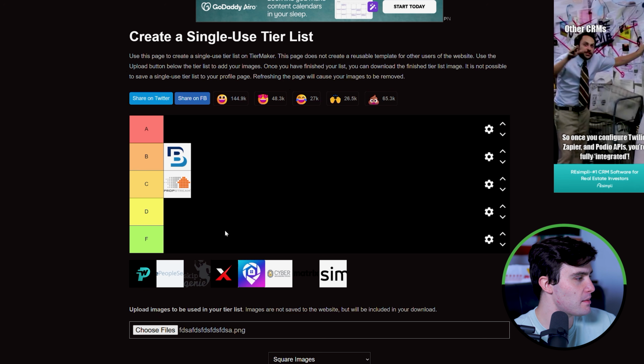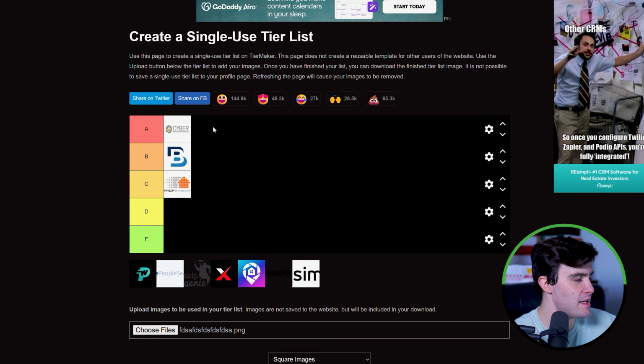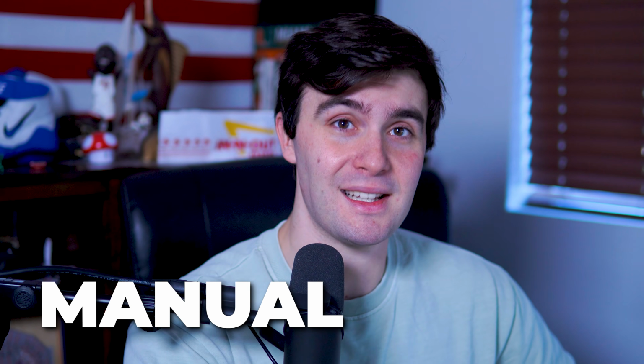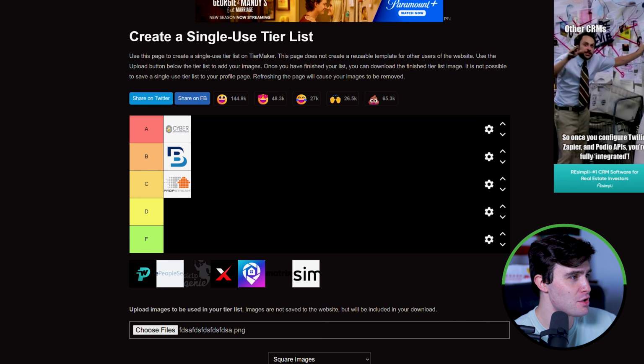Now, the next one I want to talk about here is Cyber Background Checks. Cyber Background Checks is an A tier. It is a free skip tracing platform. The issue again with free skip tracing is it's very manual. You have to do one at a time. If you're going to skip trace 2,000 properties, it'll probably take you 20 hours to do, which is ridiculous. But if you have no money, it's awesome. With Cyber Background Checks, you can definitely get somebody's information really well.